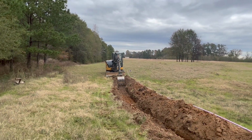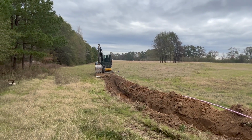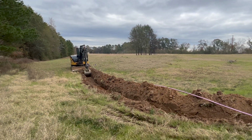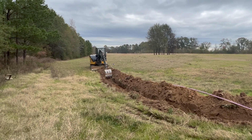This is a fully aerobic system. So we are going to have basically sprinklers that'll let off water on a timer. So somewhere down here, I think there might be a couple, I'm not sure, along this leach line, there'll be a sprinkler head or two that'll let off the excess water.